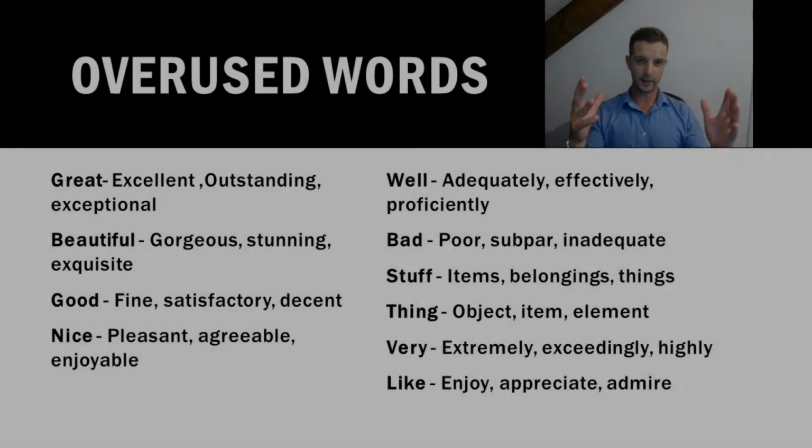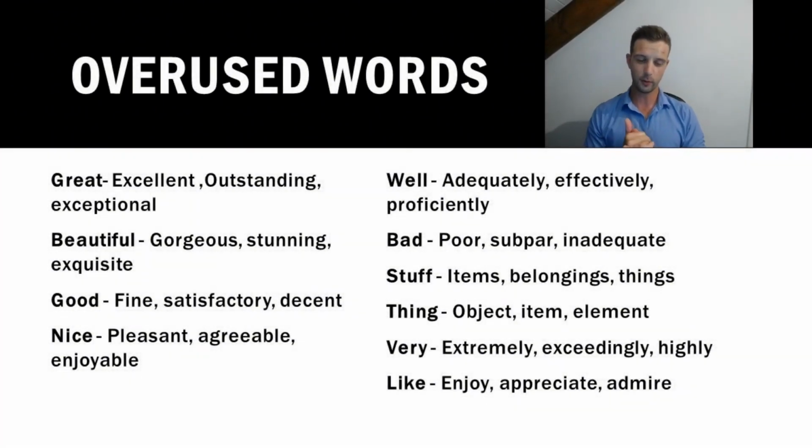Today we are going to look at 10 overused English words and some adjectives that we can use to replace them to make your English sound a little bit better. So let's get started. Alright, here we have our list of overused words. I'm going to start at the top and then work all the way down to the bottom. And we'll start off with great.